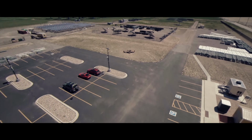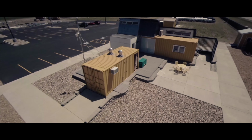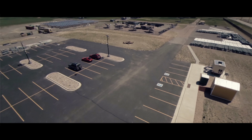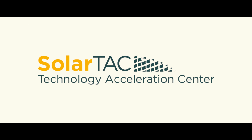There's nothing else like Solartac in the world. There's no other place where this many companies are coming together in a neutral environment to work together in both a collaborative and a proprietary way to drive their own business as well as the market itself. Solartac, the Solar Technology Acceleration Center, helping companies build the future of energy.